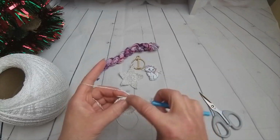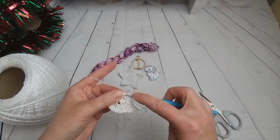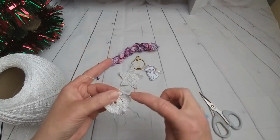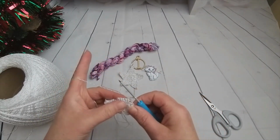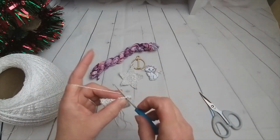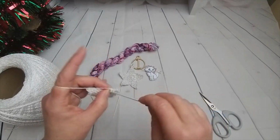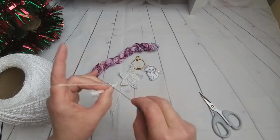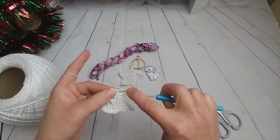So that's one, two, three, four, five, and six. Remember, one chain, turn, not directly below, the next one along. And we should have five. One, two, three, four, and oh, make sure you pick up two bits there. You don't want one piece, it makes it loose. One chain before we turn, then four now.